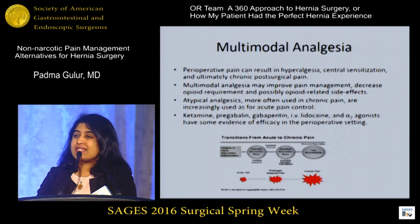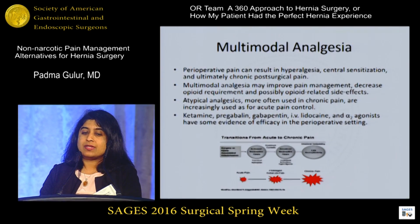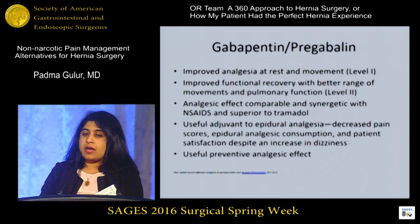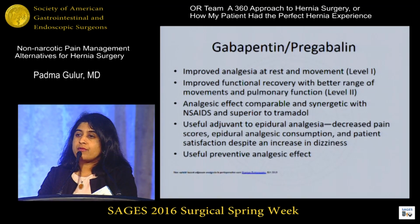So what do you use for it? Atypical analgesics, such as ketamine, pregabalin, gabapentin, IV lidocaine, and alpha-2 agonists. I will be discussing each of these in a little bit more detail in the next few slides, except the IV lidocaine, which for hernia surgery is not as applicable because it's really more helpful when you have a lot of visceral pain. So this graph that you see below are the transitions from acute to chronic pain, and the thought is that if you can get them early before, even the transient activation, but definitely before sustained activation or hyperalgesia sets in, is how you can prevent, and your outcomes can be much better. So ensuring that you're addressing this all through the continuum is how you can have the best results. So gabapentin or pregabalin, these were originally developed. They are anticonvulsants, class of medications, but actually do really, really well for neuropathic or nerve-related pain.